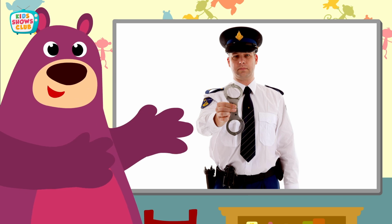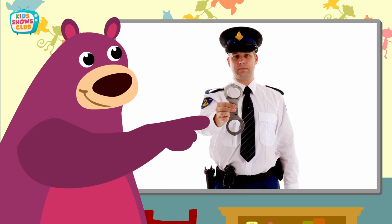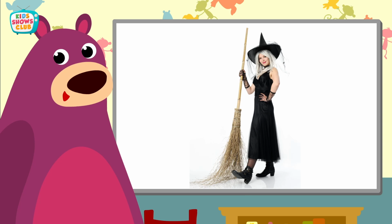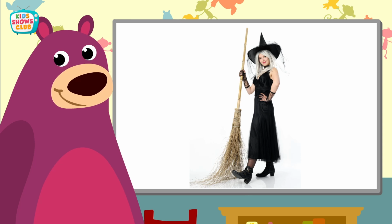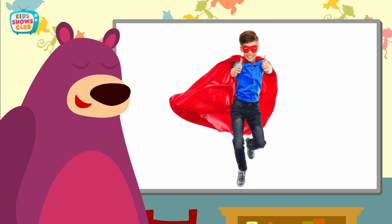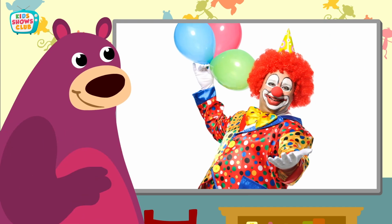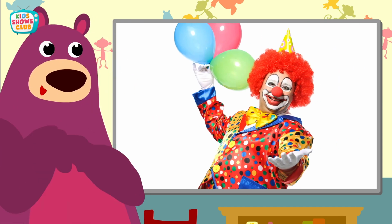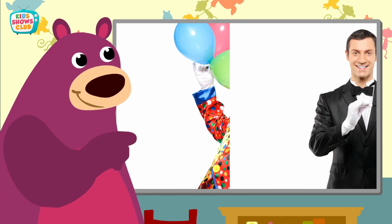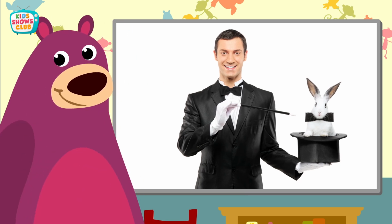A policeman outfit, and just look at those handcuffs, Toby. Oh, it's a witch. Do you think she flies on that broomstick? Wow, it's a superhero with a red mask and a red cape. Look, Toby, this clown has a big round red nose. And here's a magician with a rabbit in his top hat.